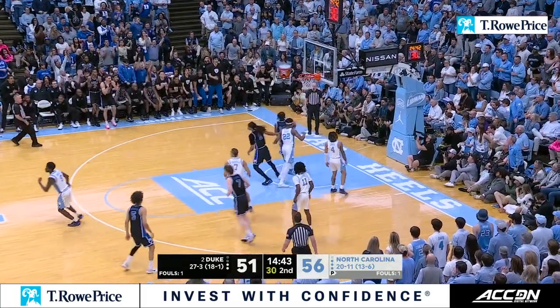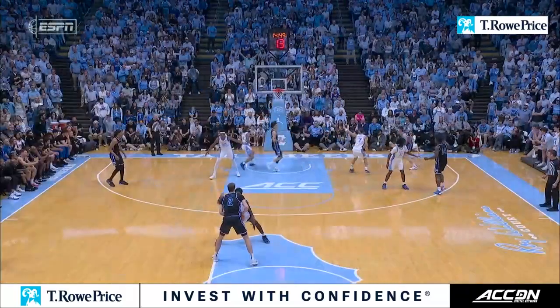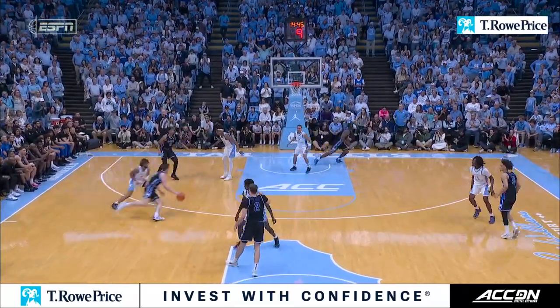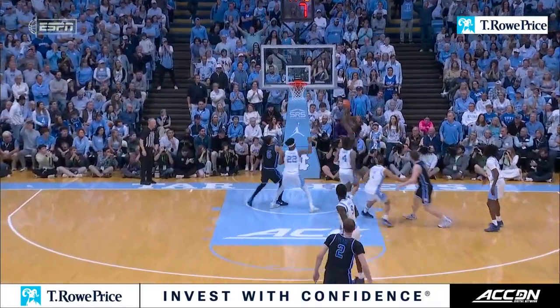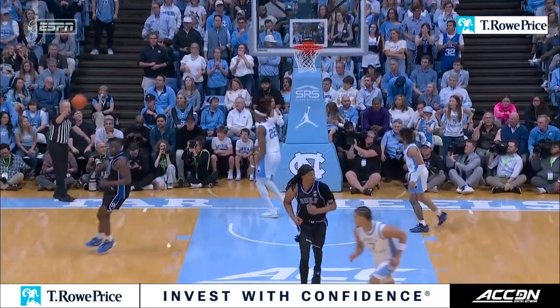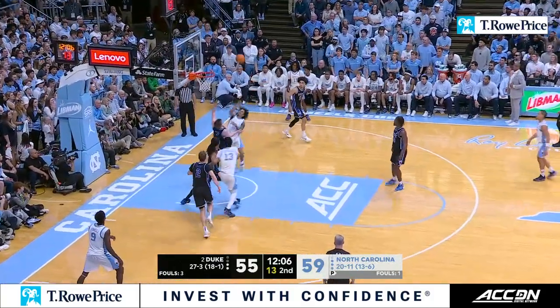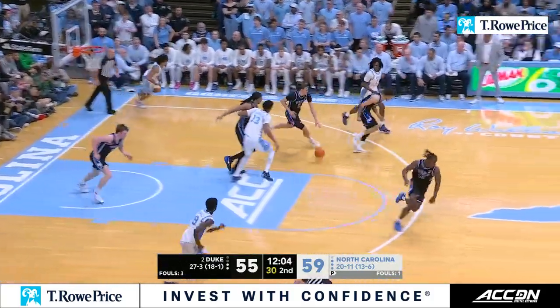Knueppel, nice look. James the finish. Screening action on the left side of the floor. And R.J. Davis just gets knocked a little bit by Malik Brown. That allowed him to turn the corner. You have to help up and see him. Knueppel switches on to Cadeau. Behind the back, the force, and it's off the side of the backboard.